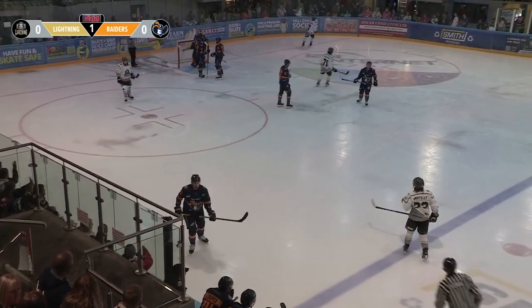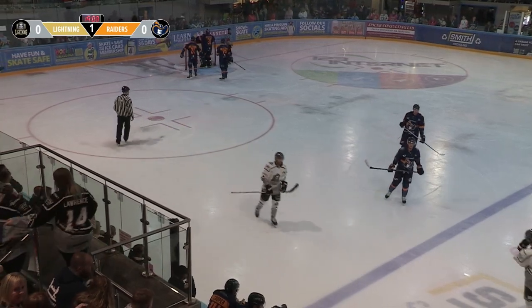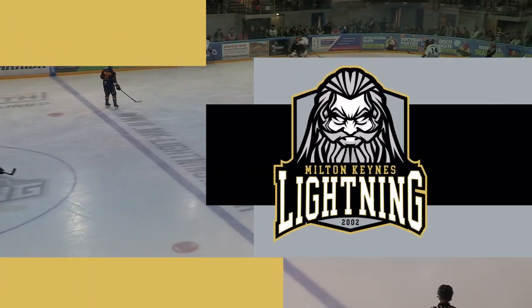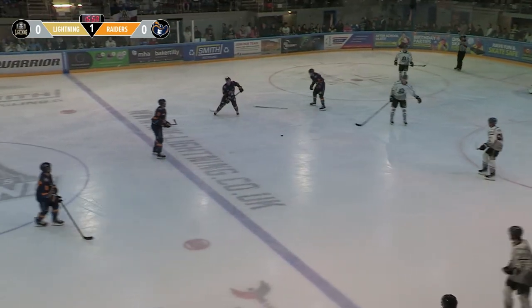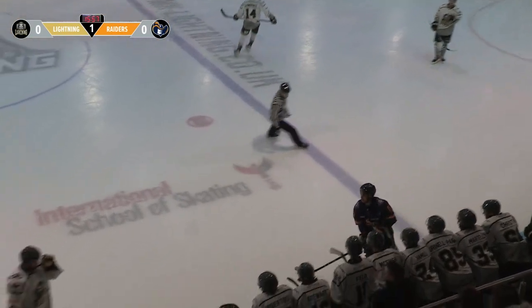And a tip there, and it looked like it, wasn't too sure if it came off the Raiders defenseman or Ross Venus there, but it goes up into the mesh. Join the Raiders from the Bisons on a two-way with Guildford this season. Dylan Lawrence there, and that was hooked there. And the referee's hand goes straight up.